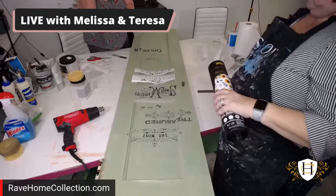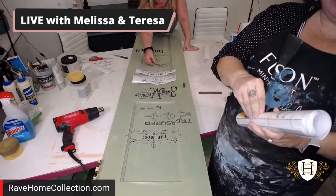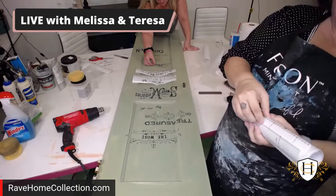So, another stick. And we save all these sticks because when we have too many, we just use them for stirs. They're very handy. I don't know why a stick would be so handy. Who would have thunk it?